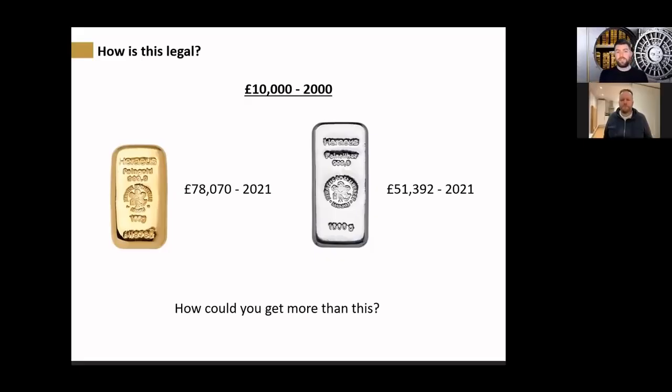So this is just buying and holding. But how could you get more than this? How could you make your metals work even harder for you? I have to be really clear here. This is something that is currently only available to non-US citizens, but we're working really hard for US citizens to be able to do it. Hopefully in the early part of 2022, we'll have that available for those people as well.